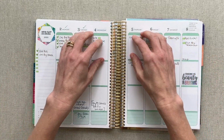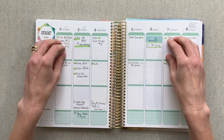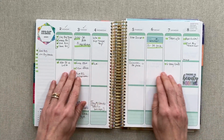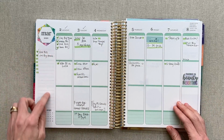So that's kind of like important. If it's a scheduled doctor appointment or an errand that has to happen that day, or like I said, just something I have to make sure gets done that day, that is in box 1. And then the other 2 boxes are just to-dos, the main to-dos for the week.